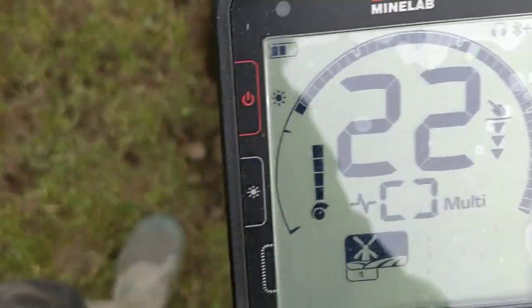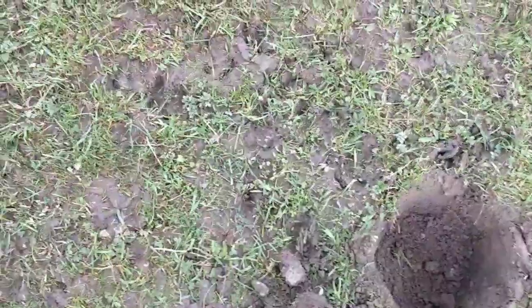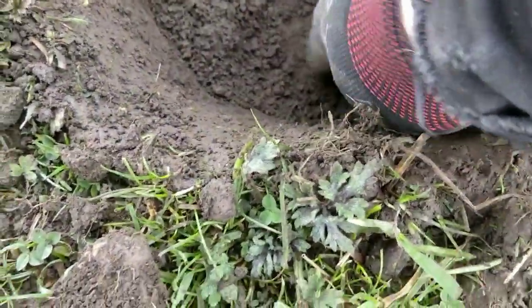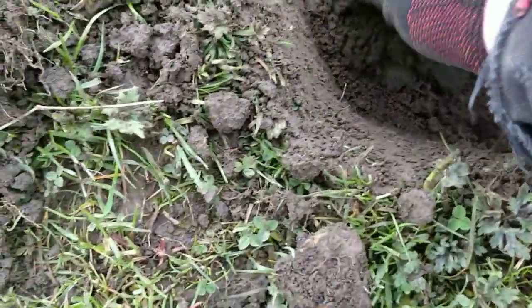Right, so this was a very scratchy signal. You'll see it jumping around there. But really close to that stile, the entrance to the field, so good for coins and pocket dropouts and stuff around here usually. So I'll dig this one. Let's see what's actually in the hole then. Oh, it's right there. You can see just the start of a coin shape there, and looks like we do have a coin.